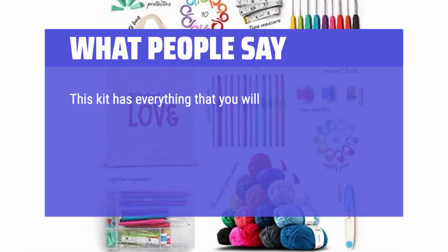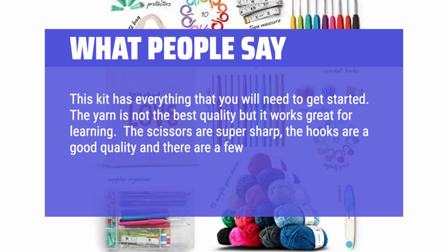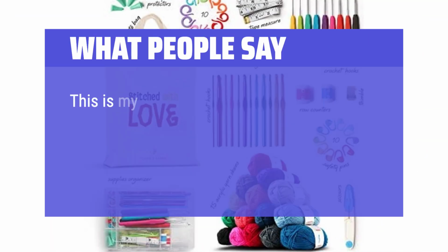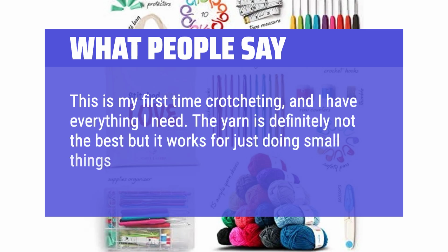This kit has everything that you will need to get started. The yarn is not the best quality but it works great for learning. The scissors are super sharp, the hooks are good quality and there are a few extras that I don't even know what they are, yet. This is my first time crocheting, and I have everything I need. The yarn is definitely not the best but it works for just doing small things for learning purposes.